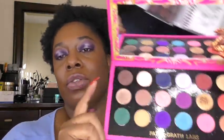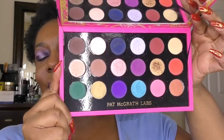Number 4, that is the look I have on today. And it is from Pat McGrath. It is her Celestial Nirvana Mothership Mega. So here is the palette. I don't feel like I hear many people talking about these anymore. I have all 3 of the Mothership Megas.